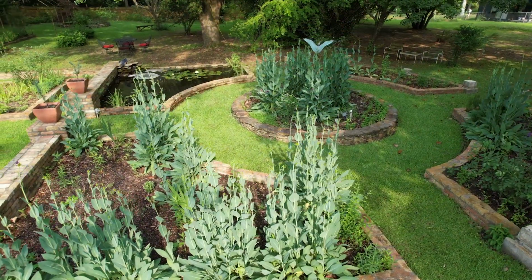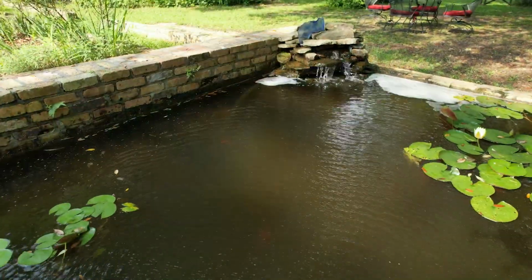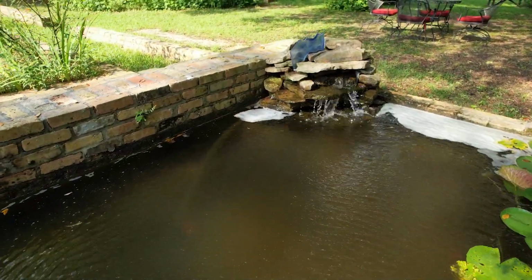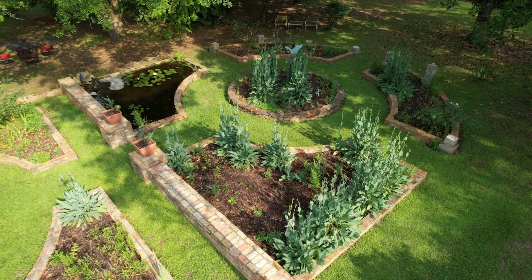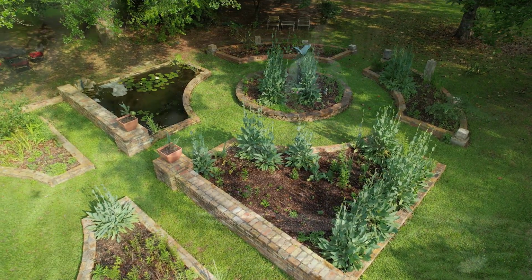I love all the other native plants throughout the gardens too. My favorite feature in the gardens is the goldfish pond with a cascading waterfall. It is a great focal point for all of the native plants in the surrounding garden beds.